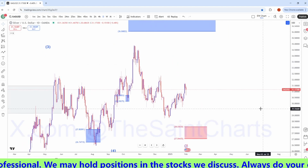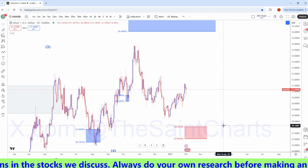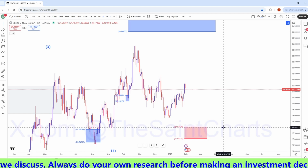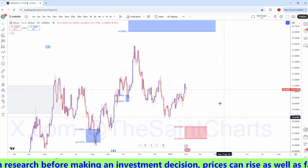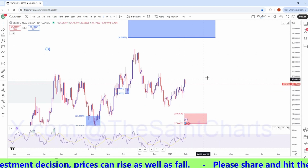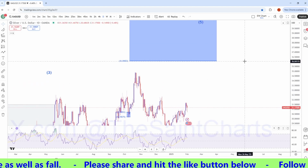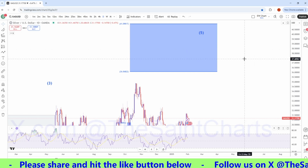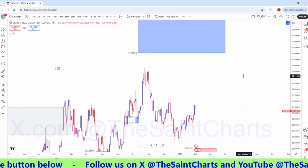I think that if we drop below 28.76, we're going to see a reversal from this red box down here at 28.03 to 27.04, and hopefully a push up to this blue box. Or alternatively, we could see a break from here. We could continue the run and hopefully go into this 36 up to 41 area. So that is silver, still looking bullish in my opinion.